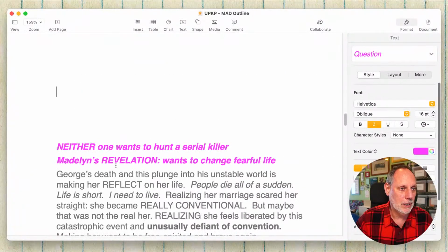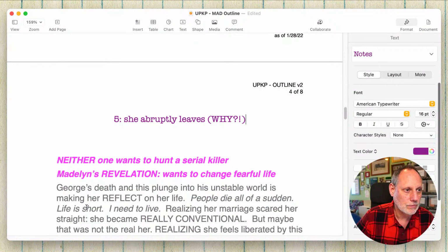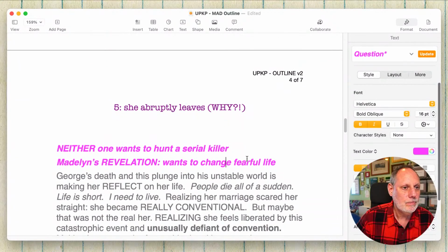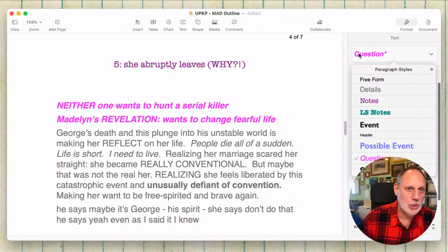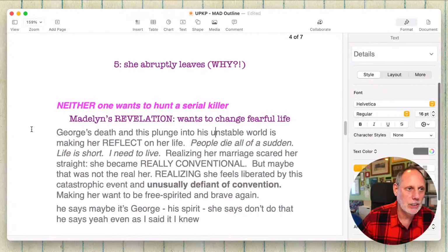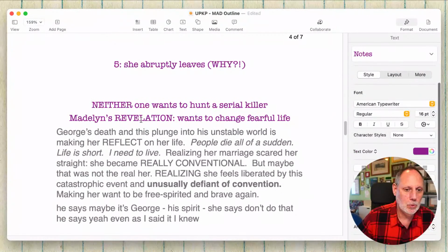Let me know if that didn't explain what I was talking about. So now, what we have here is the next really important beat that we need to get to: she's realizing she wants to change her fearful life. That is important.